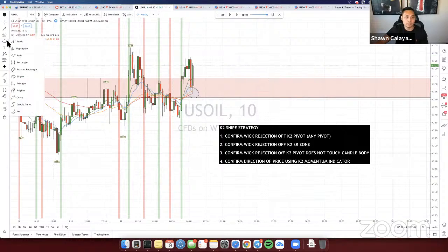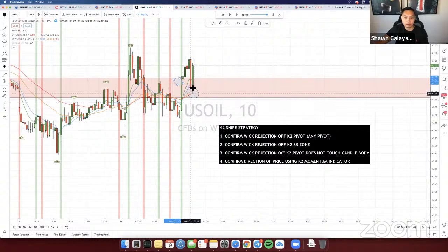Right here, we have a buy signal. So our bias is going to be for a buy. So with that said, we have all the requirements met here. We enter a long position right here.